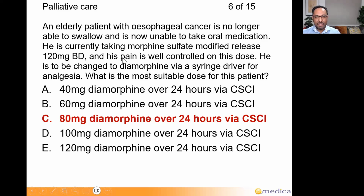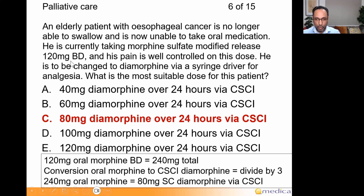So the key to this is that they're on morphine sulfate, 120 milligrams BD. So you need to calculate the total morphine they're using at the moment. They're well controlled on this dose. So 120 twice daily, that's 240, isn't it? Okay. So that's the first step, working out their total opioid need at the moment.